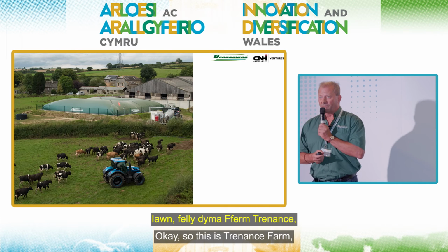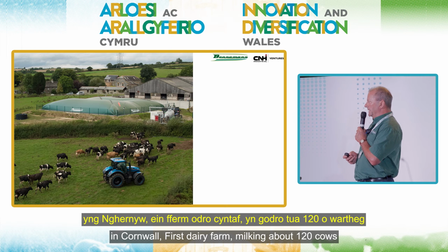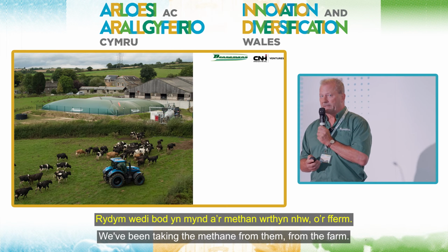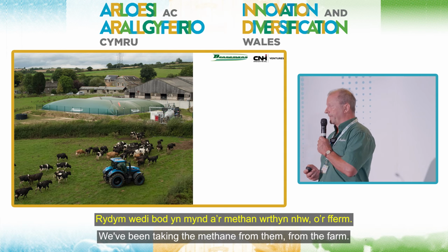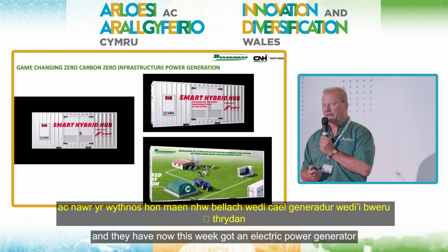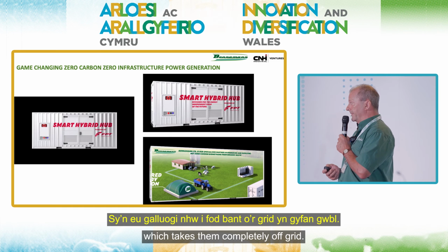Okay, so this is Trenance Farm. This is our first farm in Cornwall, first dairy farm, milking about 120 cows. They have now been operating for about a year. We've been taking the methane from the farm. They have now started using the methane tractor in earnest, and they have now this week got an electric powered generator which takes them completely off grid.